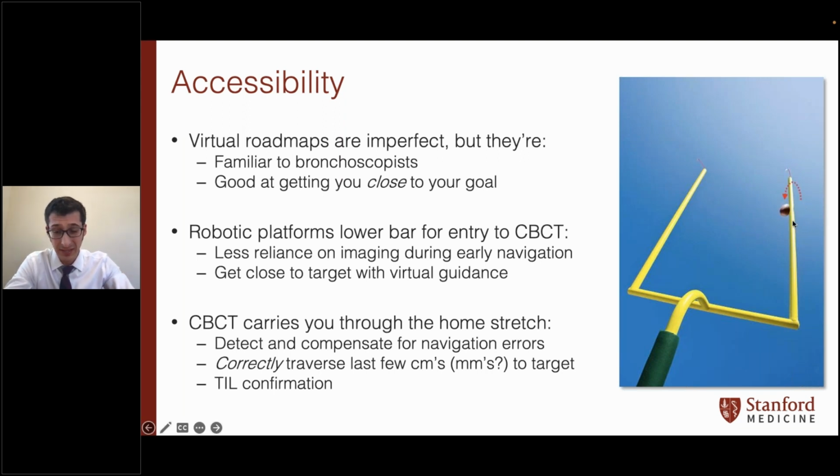Apparently the width of the upright is about between 4 and 6.5 inches. That's not a lot of margin of error. And we know that when we're doing peripheral bronchoscopy, sometimes we're dealing with a similar factor. You have a very small distance to traverse, a very small gap to bridge between getting an answer and not getting an answer.